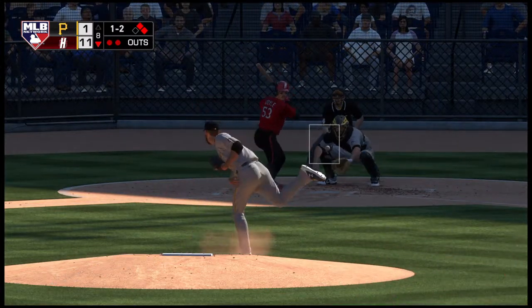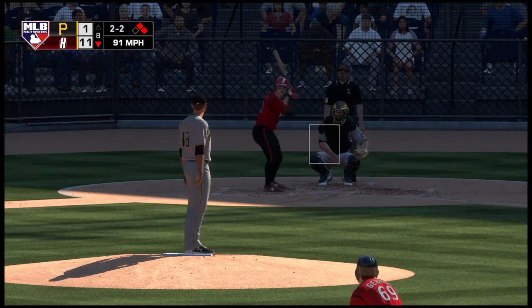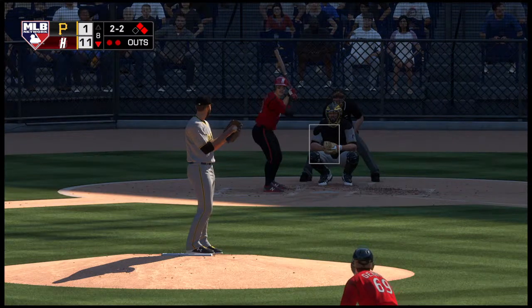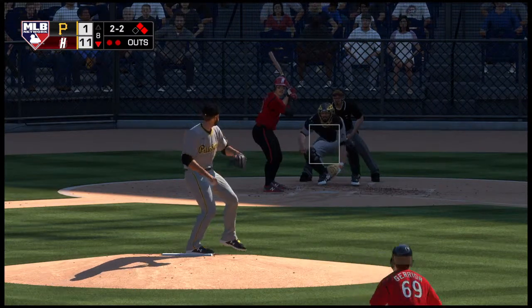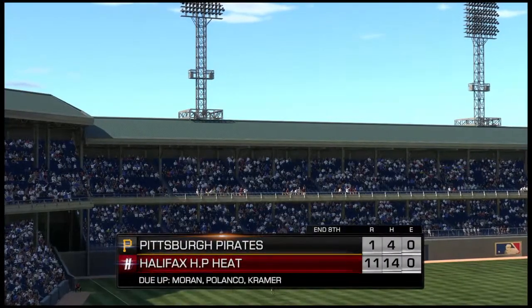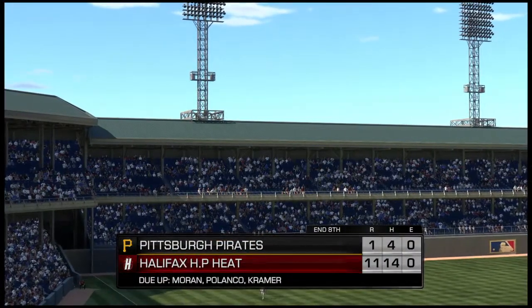Doyle. Standing in now, Chris Doyle. A little low, it's 2-2. Got him. And that's the third time we've written a K next to his name in this one.